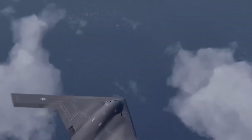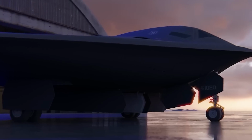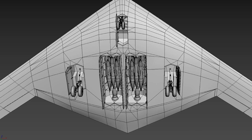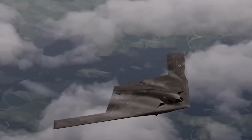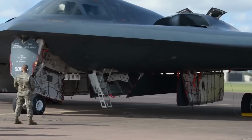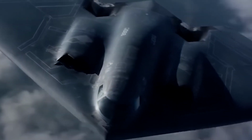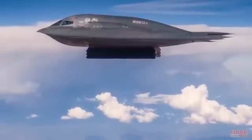The B-21 is easier to maintain, less expensive to operate, and designed from the start for efficient production. Advanced digital tools, 3D printed components, and precision manufacturing reduce design-to-production changes from 15 to 20% for the B-2 down to just 1%. Faster, cheaper, and cleaner production. It's almost like the Air Force hit the cheat code for building next-gen bombers.